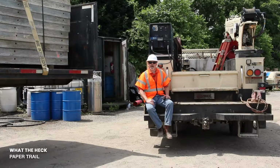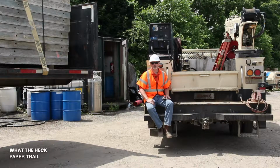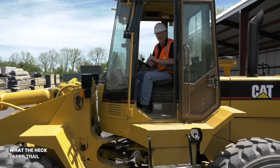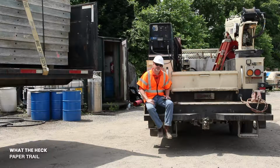As a former asset manager of a construction company, one of my frustrations and pain points was probably the paper trail. And that was from the field into my office in getting repairs done. The Tenna system eliminates that paper trail. The Tenna system gives the power of the folks in the field to help us all be asset managers.